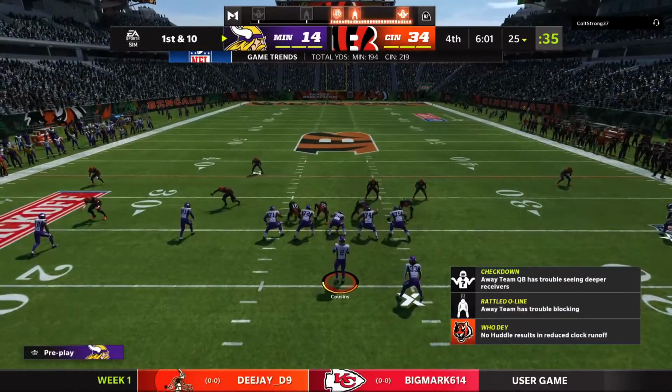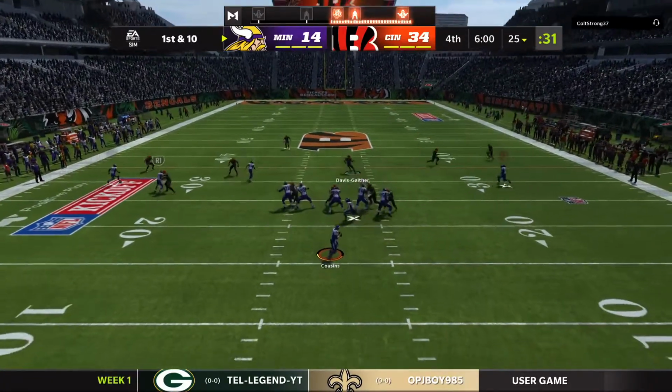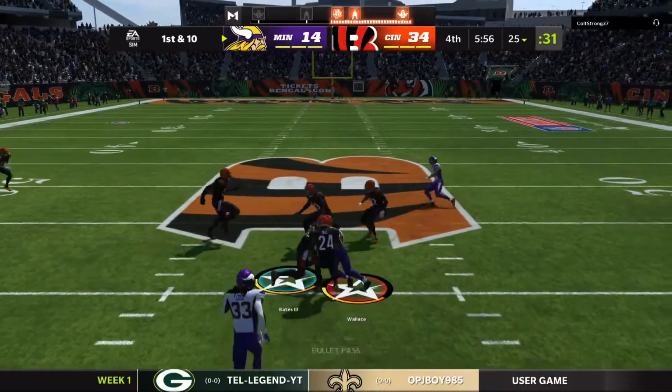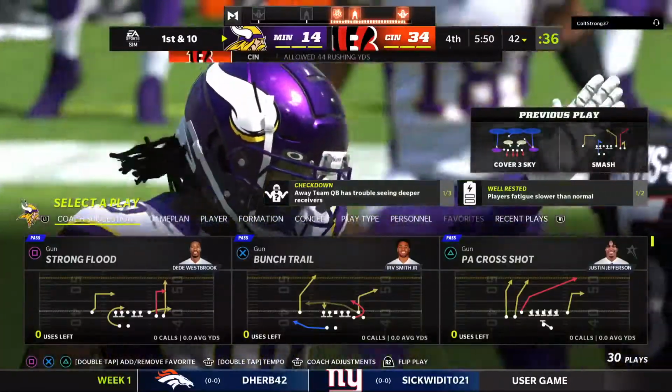Here are the Vikings now to start their next drive. And they knew coming in that this would be a tough place to go in and win a season opener. But this has just been a performance, to be frank, not to be proud of here as they trail big in this fourth quarter. And they get him down, but not before he takes it across the 40-yard line.